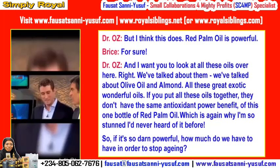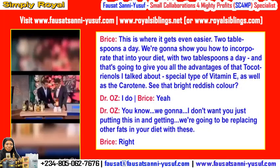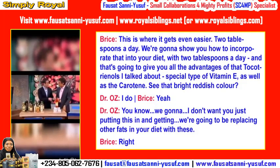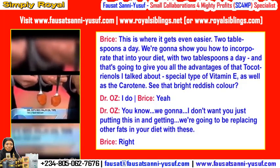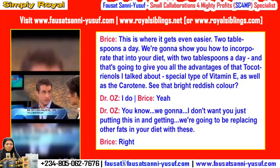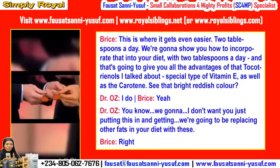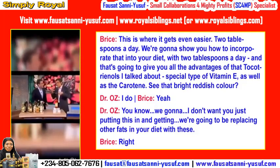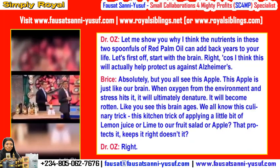So if it's so darn powerful, how much do we have to have in order to stop aging? This is where it gets even easier. 2 tablespoons a day. We're going to show you how to incorporate that into your diet. That's going to give you all the advantages of that tocotrienol I talked about, special type of vitamin E, as well as the keratin. See that bright reddish color? I do. I don't want you just spooning this in, by the way. You're going to be replacing other fats in your diet with this. But let me show you why I think the nutrients in these 2 spoonfuls of red palm oil can add back years to your life.